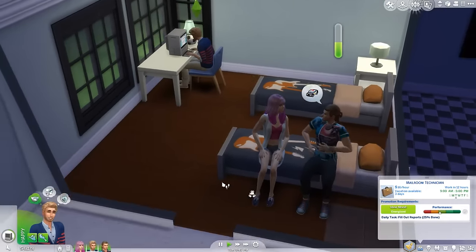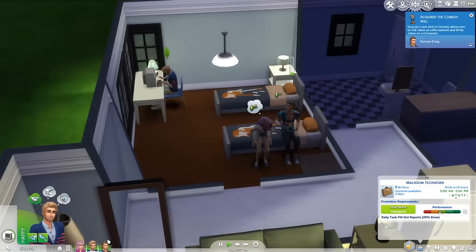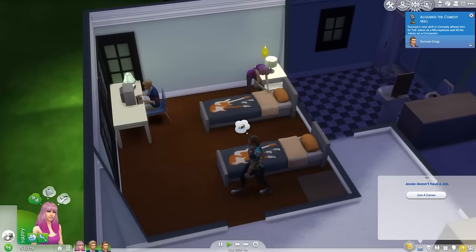Okay, so yeah, they're just gonna hang out a little bit, and then we're actually gonna send them to sleep. We have some really, really crappy beds. So, actually, you know what? Okay, this is what we're gonna do. He is going to sleep.